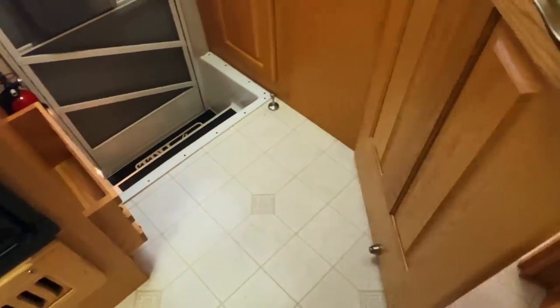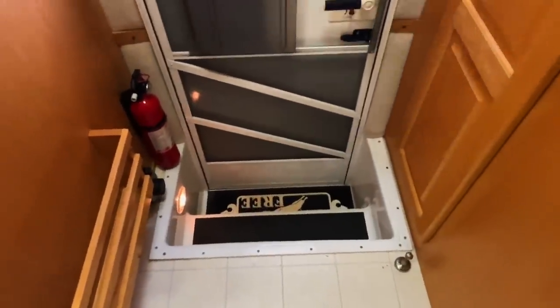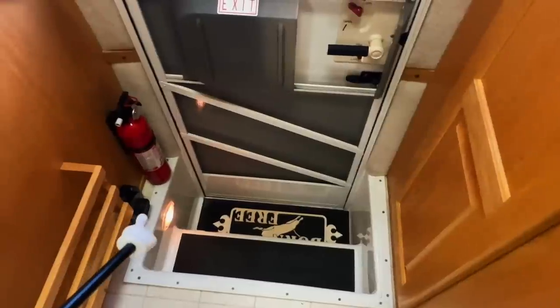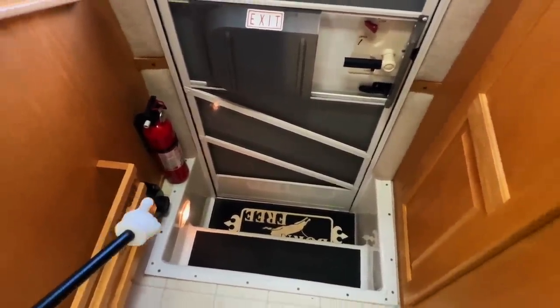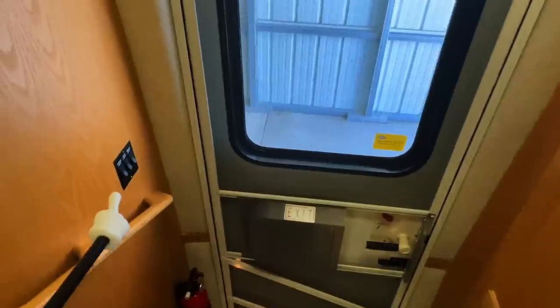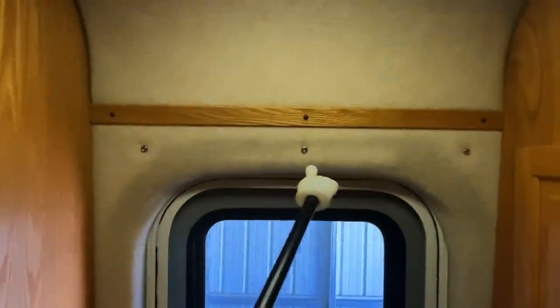Close this bathroom door here. Got a nice, easily accessible entryway. Got our coach battery disconnect down here that disconnects the coach batteries to prevent parasitic draw. They'll also disconnect the charging systems, which are the shore power plug-in, the generator, or the alternator while you drive. Got a screen door. Got some of our light switches. Got a rail here to help you get in. This is where you're going to button that cover for privacy.